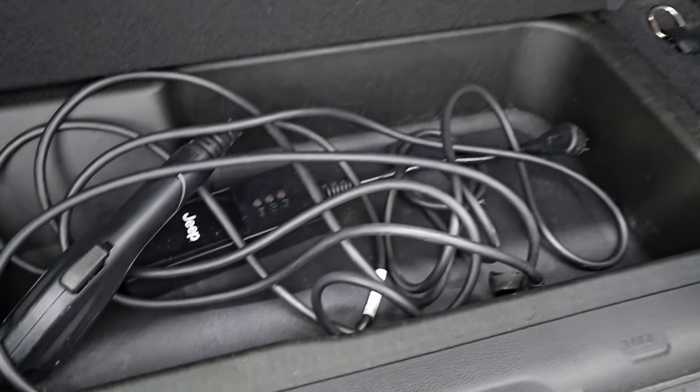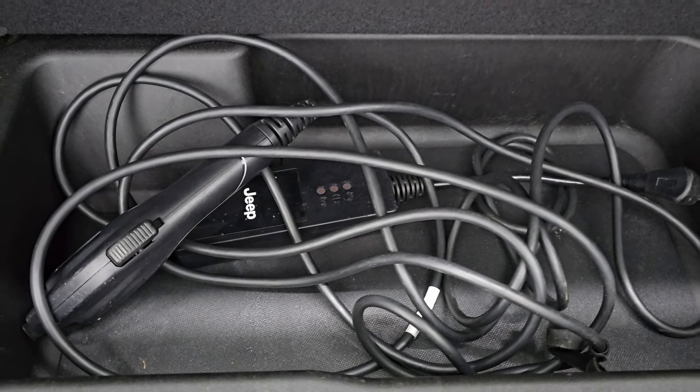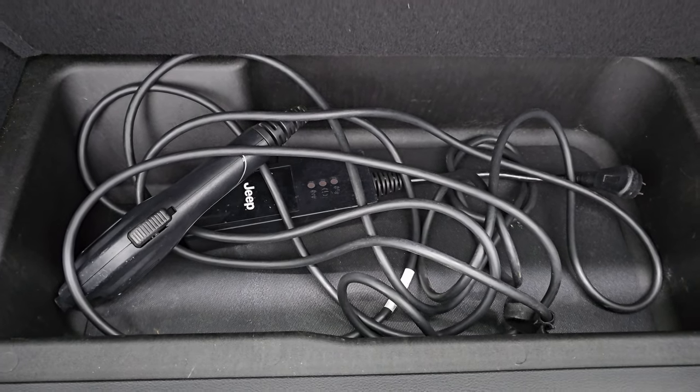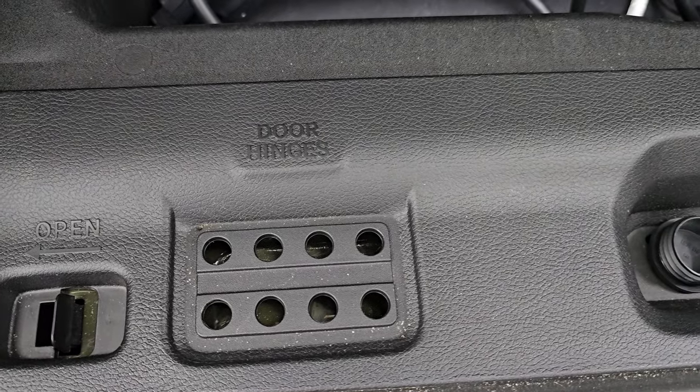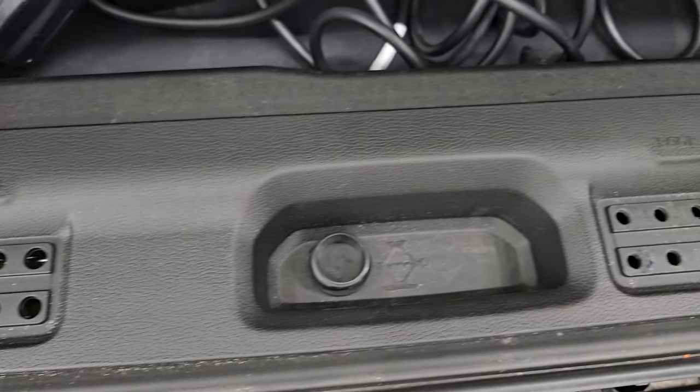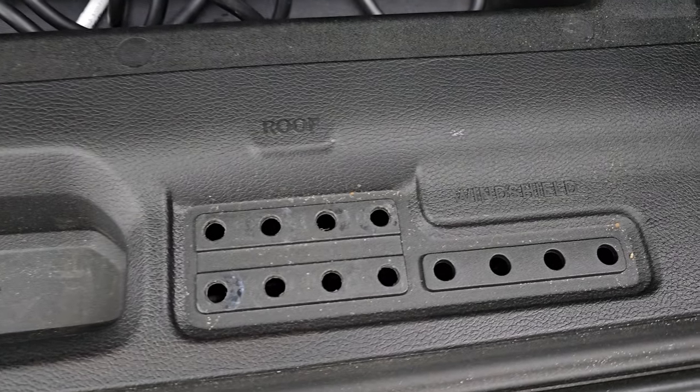And storage area, there is your charger. I believe that's a 120 charger. It takes about 12 hours with the 120 volt. And if you have the 240 volt, it takes about 2.5 hours.